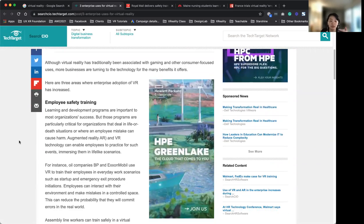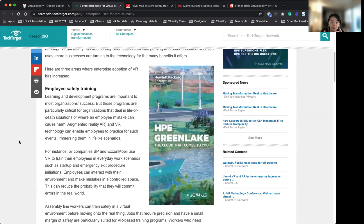So the first one is employee safety training. For example, companies like BP or ExxonMobil use VR to train their employees in everyday work scenarios, such as startup and emergency exit procedure initiations, something that requires training, where you need to put your employees in a safe situation, but you also need to let them experience something dangerous in a safe way.